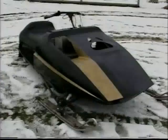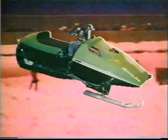They pioneered the independent front suspension that would really win races. There were a few machines that had them before, Chaparral, for example, in about '73, but the Ski-Roule with Gilles Villeneuve made the independent front suspension work on a race sled, and they actually did win some races with them.